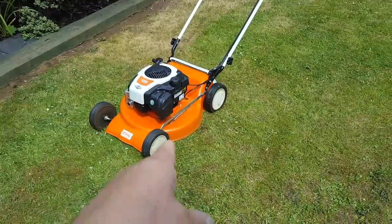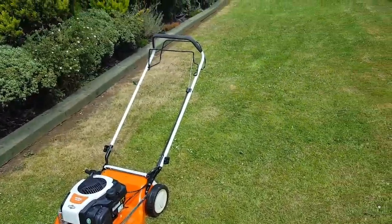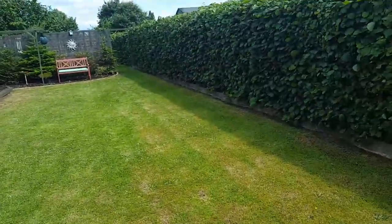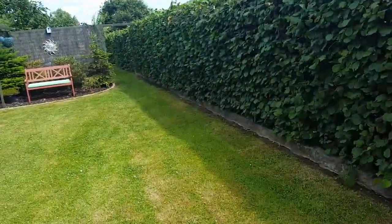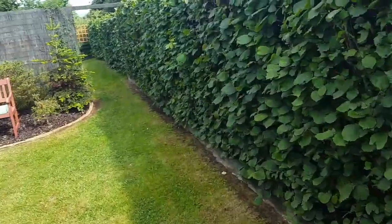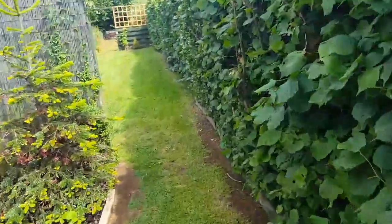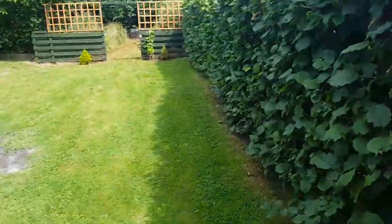Okay, well, that's just forced me to stop. Just run out of petrol. I can't be bothered to go and get some more petrol or siphon it out of my bike, because I need it to stop anyway. I need to let the ground dry and all the long bits of grass stand up again, and then I'll attack it again tomorrow or the next day or whenever.